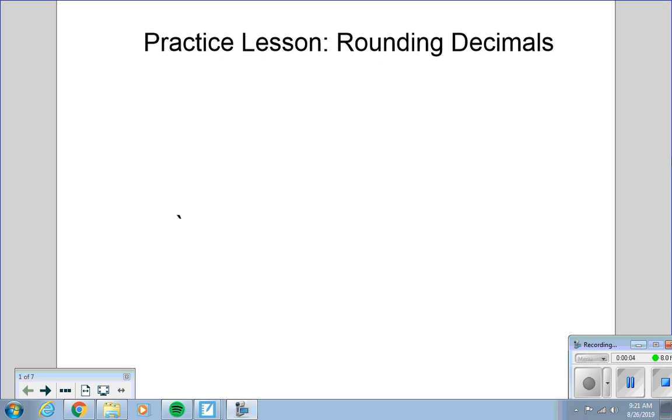Rounding decimals. The reason I chose to do this lesson as a practice lesson is because I looked at your pre-tests, and a lot of us got this first question wrong. Rounding is a really important thing because my book doesn't go over it, because it assumes you already know how to do it, because it thinks you learned it in 4th or 5th grade and that you're an expert on it, so it doesn't have another lesson on it. So after I saw your pre-test, I decided I probably need to go over this again.